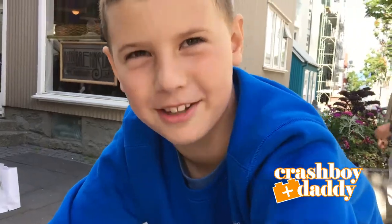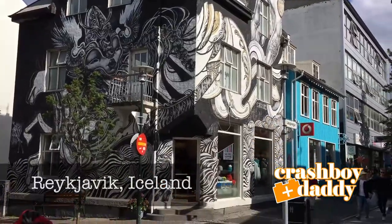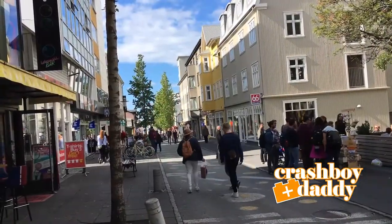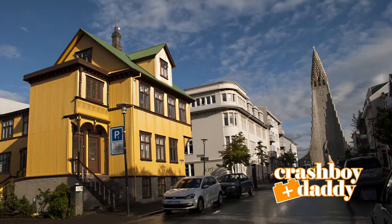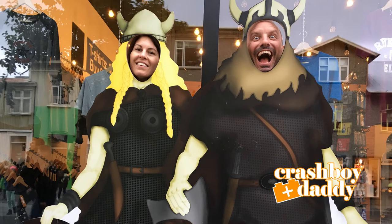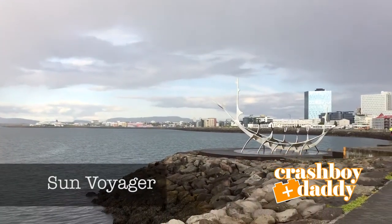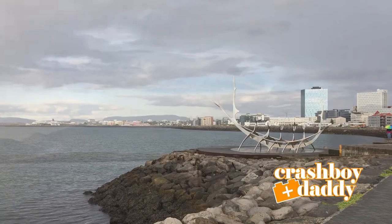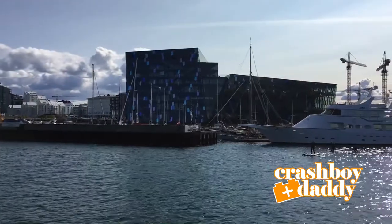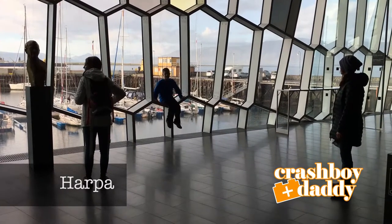Welcome to Reykjavik. Our Icelandic adventure started in the capital city of Reykjavik. In Reykjavik, you can go shopping, eat good food, and become a Viking. Or walk near the waterfront and see a famous sculpture called the Sun Voyager. Right on the waterfront, you can find the Harpa, Reykjavik's performing arts center.